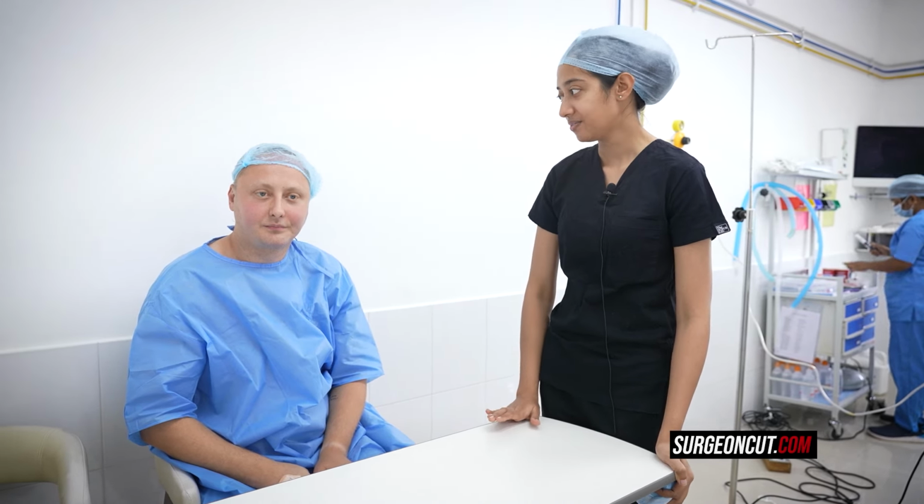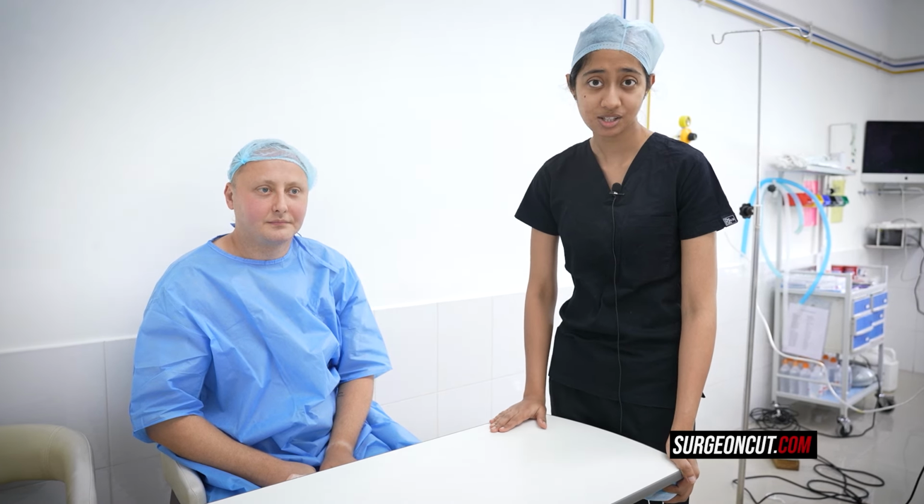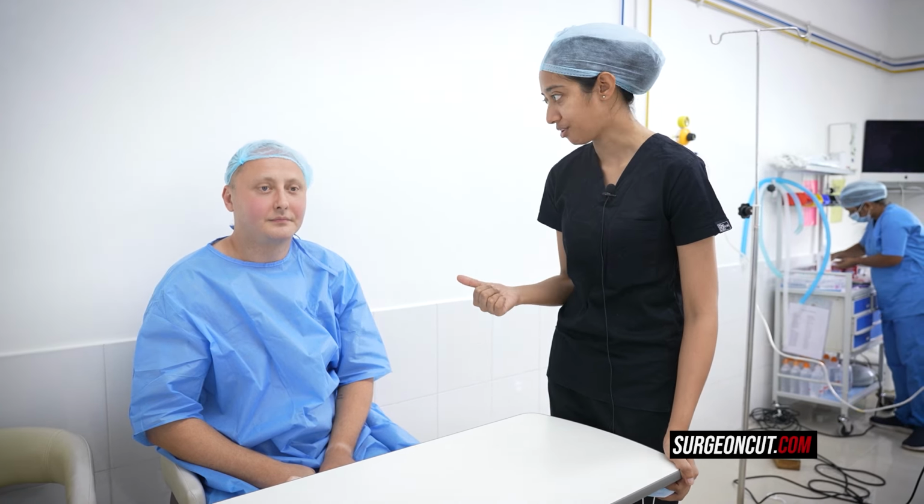Right. So as he rightly mentioned, it is going to be a revision genioplasty. We have seen the scan. Dr. Richardson has explained that there are implants placed at the genium, that is the mentum region, which is the chin. Also, there are implants placed along the malar region for him.